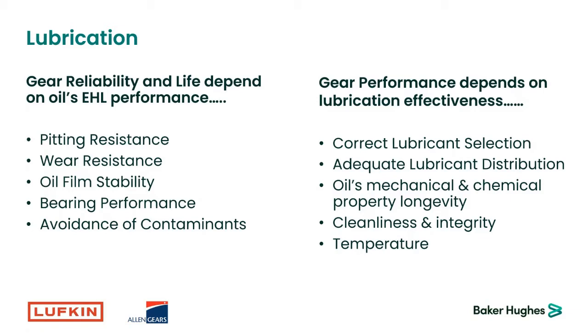So the oil's chemical and mechanical compounds need to be checked quite regularly. A lot of customers will have a monthly oil sampling routine where they check for contamination, they check for metal particles, and make sure the oil isn't breaking down in any way. The oil checking will also give a very good early warning of any gear problems.